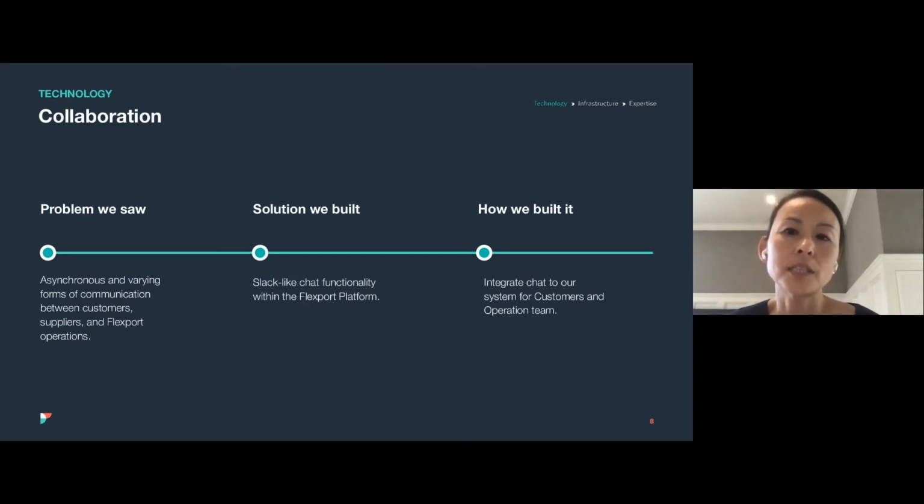Flexport's tech vision is to empower other businesses to create trillions in value. And we do this by building a platform to connect all the entities in global trade and standardize how they collaborate across the network. Here's one example for how we use the technology to make collaboration easier. We saw the problem of inefficient and varying forms of communication between customers, suppliers, and Flexport operations: Google Doc, Excel sheet, email, and a phone. So we decided to build Slack-like chat functionality within the Flexport platform.